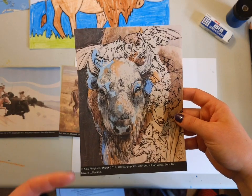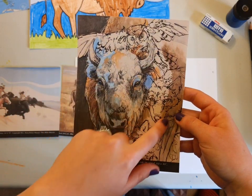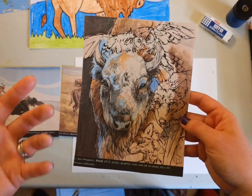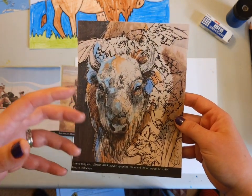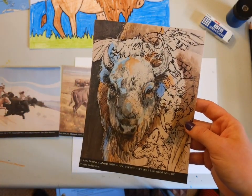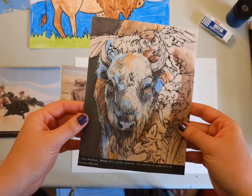But one thing I love about Amy Ringholtz's artwork is her use of line and color. She uses lots of these inky lines to create outlines for her animals, and then even includes colors I don't think you would expect to normally see in a buffalo, like this blue and this brighter orange. This piece is titled Shield because she drew all of these animals together, and she felt like they were almost like a force, like a wall of protection. So that's why she titled it Shield.